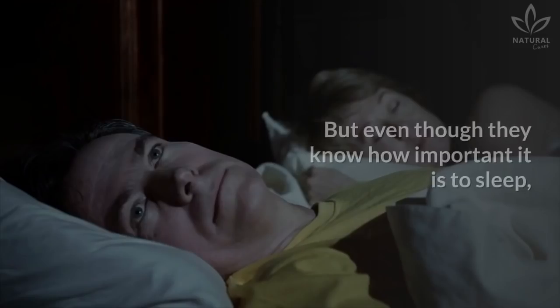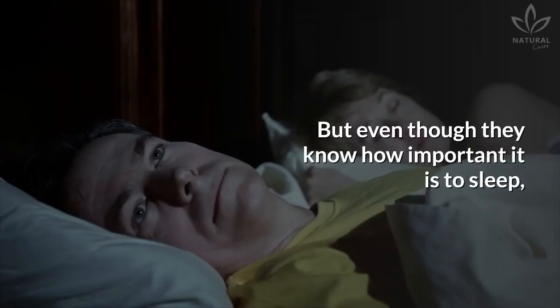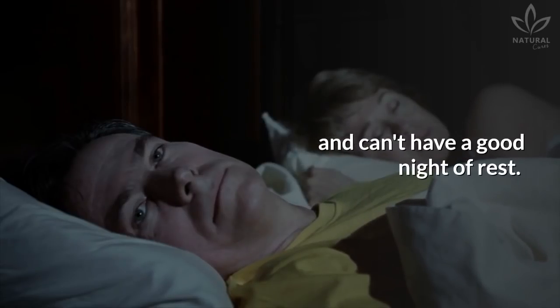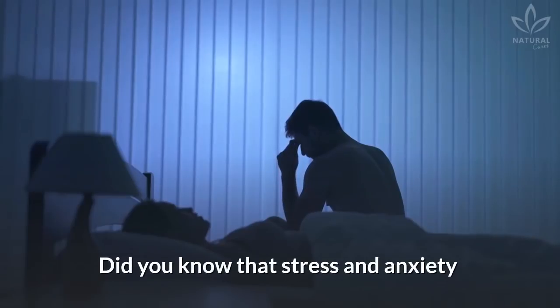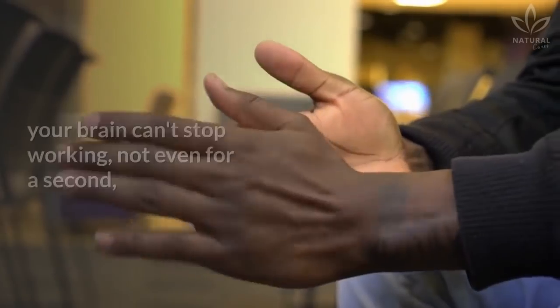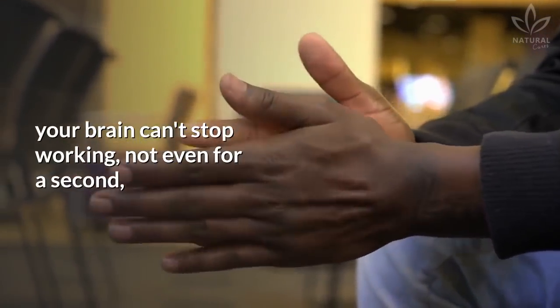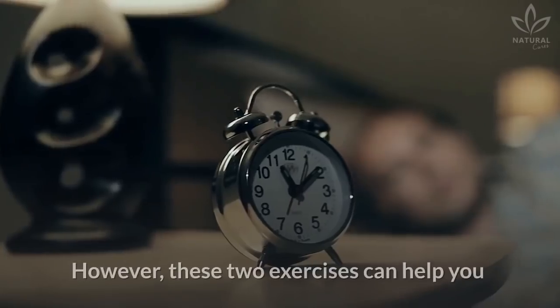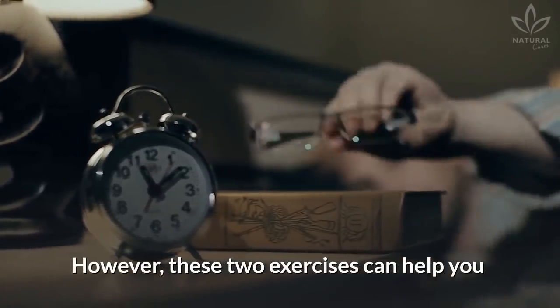Did you know that? But even though they know how important it is to sleep, many people still have trouble falling asleep and can't have a good night of rest. Did you know that stress and anxiety are the causes of poor sleep? When you are stressed or anxious, your brain can't stop working, not even for a second, and that puts your mind in a constant state of alert. However, these two exercises can help you fall asleep faster and sleep better.